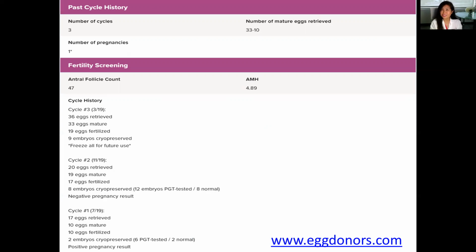Now, remember the prior slide, I had talked about some tests to look at the egg donor egg reserve. So here are those terms again: AMH, anti-Mullerian hormone. 4.89 is a fantastic number. Antral follicle count, that tells us a rough estimate as to how many follicles will grow and respond to the IVF drugs. And for this particular donor, we estimated about 47. And again, it's just an estimate.